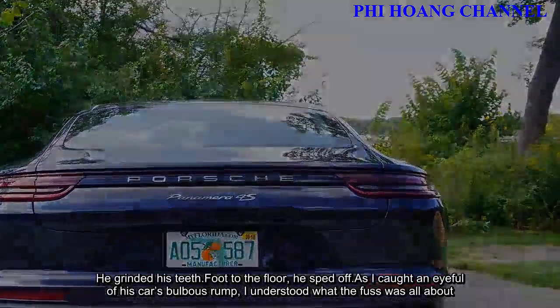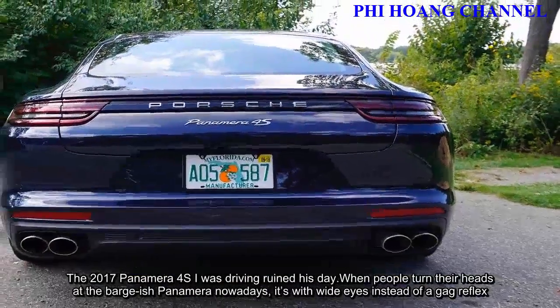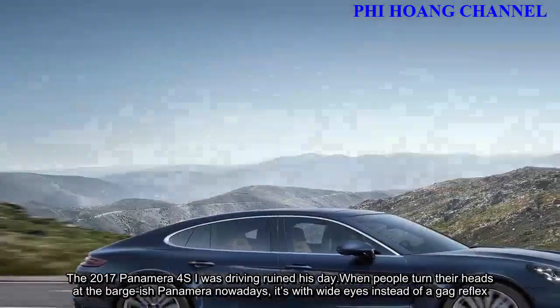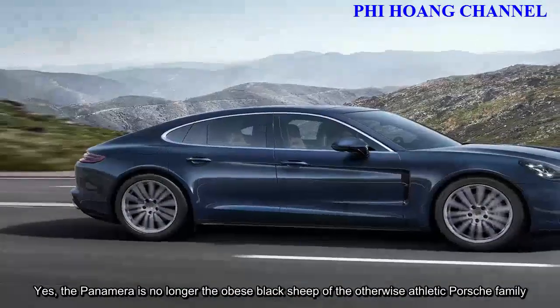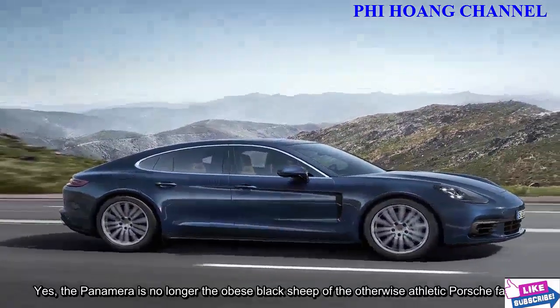When people turn their heads at the barge-ish Panamera nowadays, it's with wide eyes instead of a gag reflex. Yes, the Panamera is no longer the obese black sheep of the otherwise athletic Porsche family. Without making the car any smaller, the wheelbase is about 1.2 inches longer. Porsche made the new luxury sedan look much more cohesive.